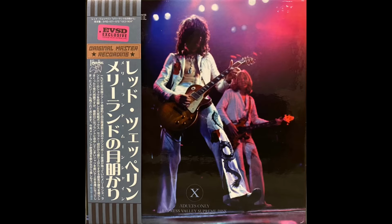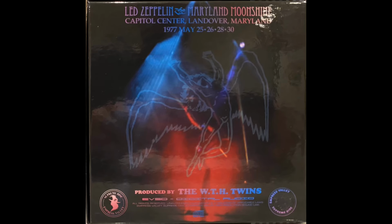And then finally, I'm still in the middle of listening to the first show from Landover, Memorial Day weekend of '77. All 4 shows on this title, Maryland Moonshine. Greatness here. 4 soundboard concerts. All right. And man, I'm really happy so far. I don't know, there's people that put down this tour, this first show in particular, and not me. I'm really happy with it.